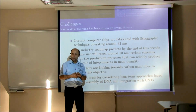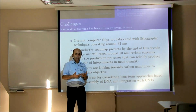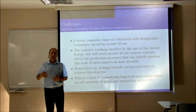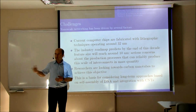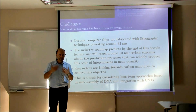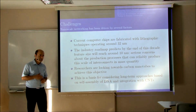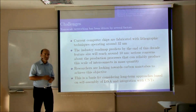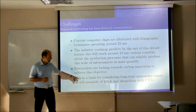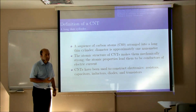Having something in the lab is a great step. It's a very important step. It shows that something is doable, but you have to find ways of mass producing them. Otherwise, a single chip will cost thousands of dollars, which will imply that the notebook or the cellular phone you need to buy is now tens of thousands of dollars, which nobody will buy. So you have to find a way of mass producing them in a cheap manner. Researchers are currently therefore looking at other approaches, like making use of carbon nanotubes to achieve this objective. And this is the basis of considering the long-term approaches for these DNAs and carbon nanotubes together, because they need it. So what the heck is this carbon nanotube?